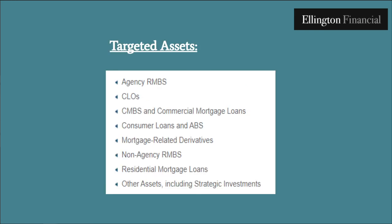Here are their targeted assets: agency residential mortgage-backed securities, collateralized loan obligations, commercial mortgage-backed securities, and commercial mortgage loans, consumer loans, and asset-backed securities, mortgage-related derivatives, non-agency residential mortgage-backed securities, residential mortgage loans, and other assets, including strategic investments.